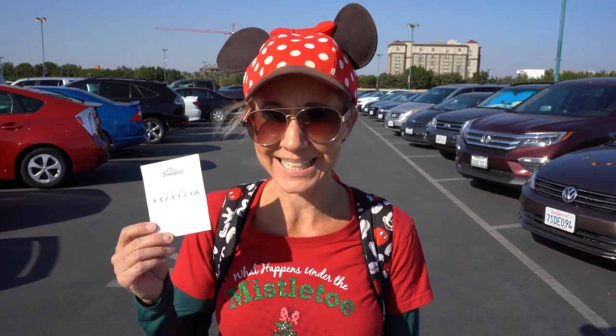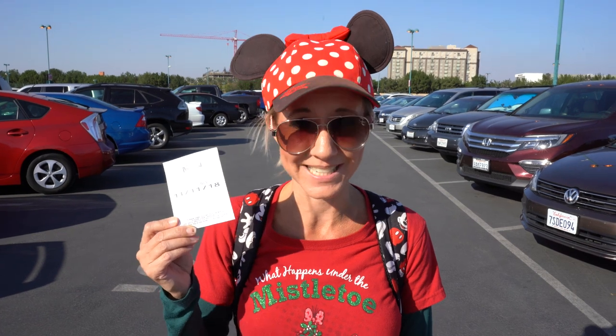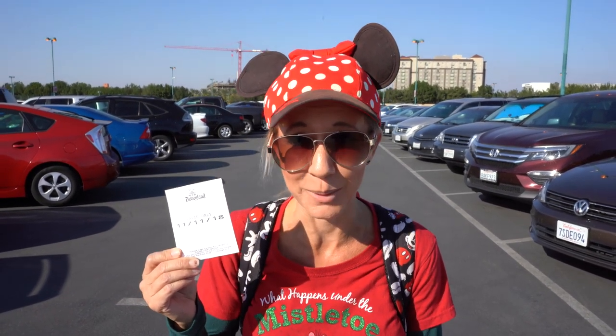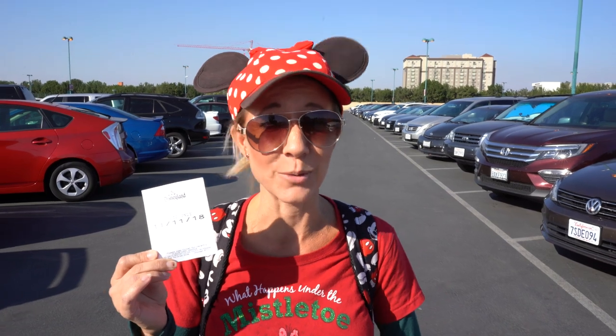We have come to Disneyland today because we want to see all the beautiful Christmas decorations and lights, but apparently everyone else felt the same way. We have had to park in the Toy Story parking lot for the first time. It is huge, and we actually think it's probably gonna close soon because there is very little parking left.